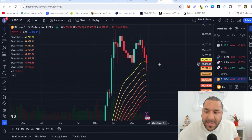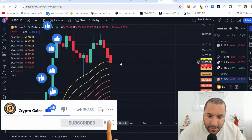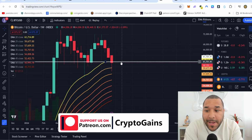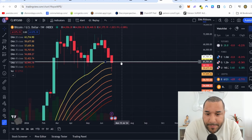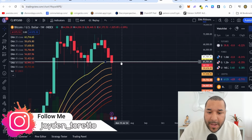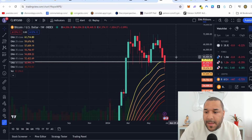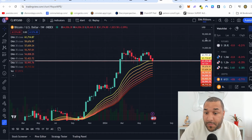What do I want? I want to see this be above this yellow line, hold a body candle above the yellow line, which right now Bitcoin would have to remain. This is a weekly time frame, every week, above 61,000. If Bitcoin can remain above 61,000 this week, by the end of this week, I think we could see something bullish. I think we might see a green candle on the next one, but that's my personal opinion. We'll see what happens, and we'll just take it from there, because I can only show you what I see from what we're seeing now.